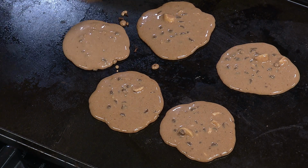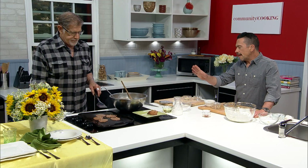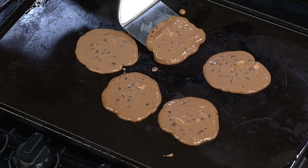Yeah, I like the idea of doing them small like that. That's nice. Doing them as like a dessert pancake. Kids love it too. Well, I don't think there's going to be too many kids that are going to turn down chocolate chip macadamia nut pancakes. Might have to omit the ginger for a few of them. Yeah, I would say the ginger would not be their favorite. So we're just looking for some bubbles around the edges, right? Right.